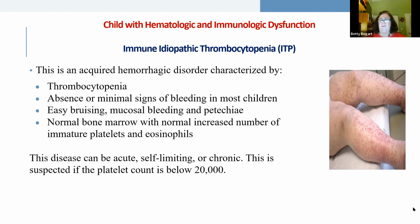It's like purple, little tiny dots, legs, trunk, back, arms, doesn't matter where it is, and bruising. And the parents are like, but this kid doesn't play, what's going on? They will do a CBC and you will see that the platelet count is less than 20,000, usually like 20,000 or lower at that point when you're seeing these rashes. So how do we treat it? IVIG, anti-D, and we're going to be giving some corticosteroids.